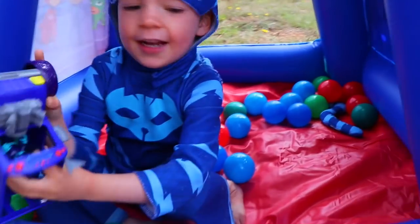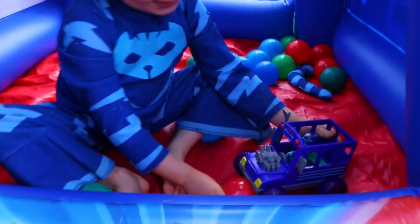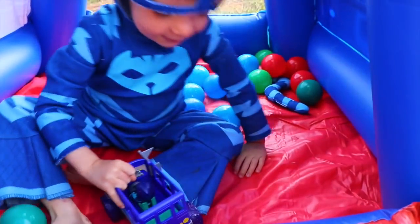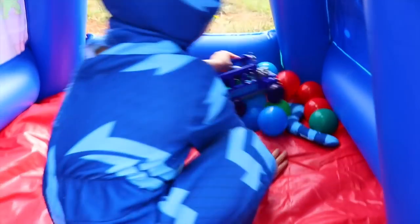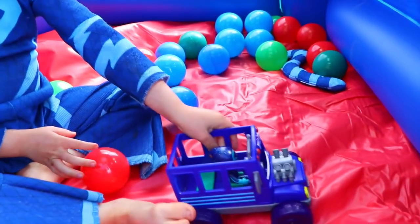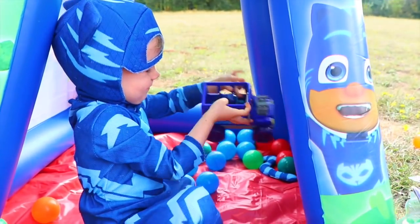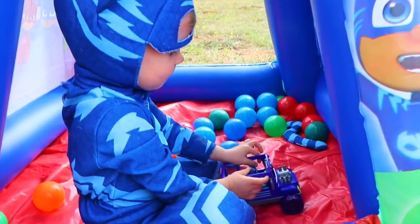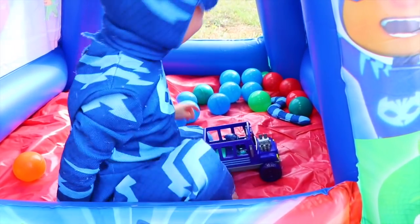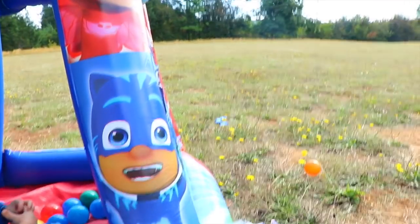Can he drive on the ball pit balls there? Let's see. There's a lot behind you. Ooh, it could be like a monster truck rally too. Try it again. Whoa, flip. And wait, Catboy, is that your tail over there? Where's your tail? Yeah? Oh, out the window.